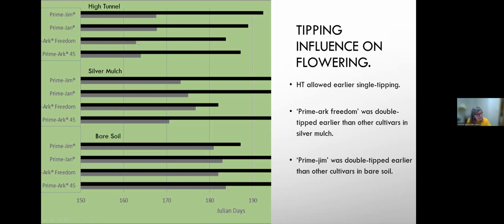you can see that with the high tunnel and single tipping, we're right around on average, let's say about 165 days. When we look at the silver mulch in all 4 of these cultivars, we're from 170 to 176, somewhere around 174 days. And then in bare ground or bare soil, we were over 180 days. So we can see that we were able to kind of overcome some of that. But when we looked at these individual cultivars, we saw that only in silver mulch could we see any difference, and that was with Primark Freedom for the double tipping. And then in bare soil, Prime Jim with the double tipping was earlier than the other cultivars.